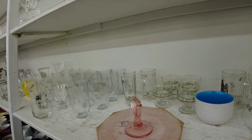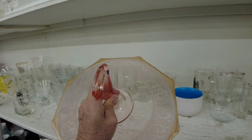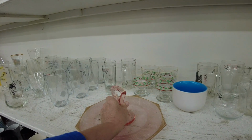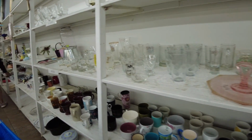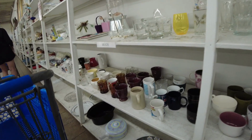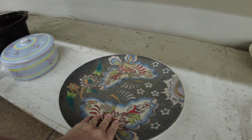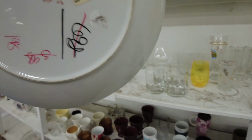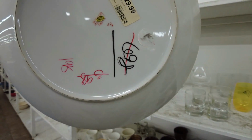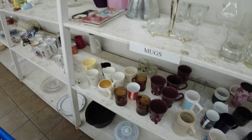Now, someone had mentioned this before because I think I'd missed it, but I don't really like to buy depression glass. It was $6.98. With eBay, depression glass used to do very well, but it's really come down in price. Now, I thought this was nice. I thought maybe this was something that was older. It had been marked down several times. Originally, it was $29.99, but I decided to leave it.